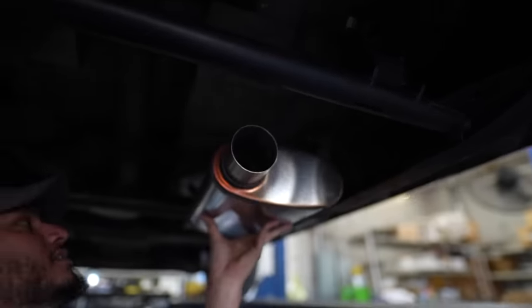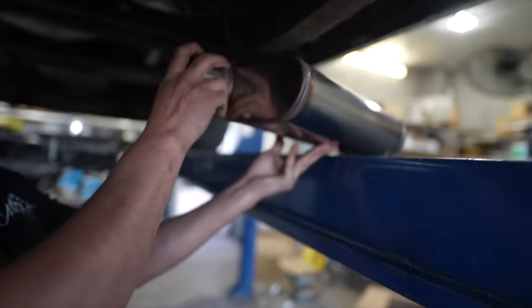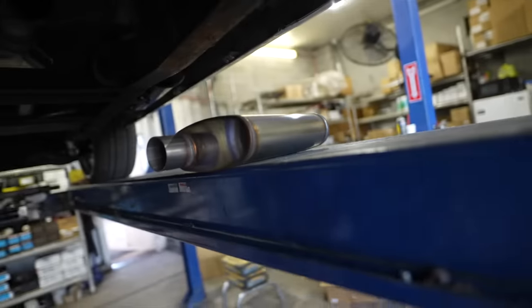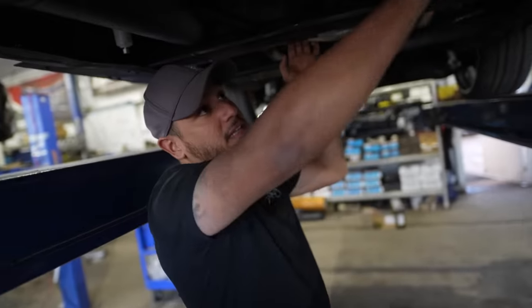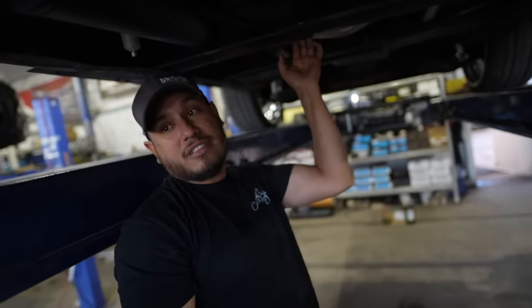Yeah, that's pretty much all I want. We can do that. And that's the smallest muffler you got, right? No, we got smaller. I mean, you said you want it pretty quiet, so yeah, that's the quietest one that I can put on there pretty much. I can put a bullet, a carbon, a black widow, but all that stuff is loud. Yeah, no, I don't want it that loud.